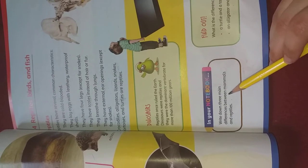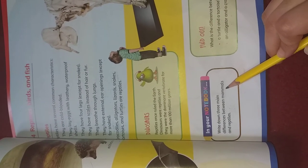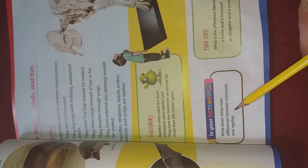Write down three main differences between mammals and reptiles. Mammals is your previous topic and reptiles is your recent topic. Now write this answer in your notebooks. It is a very, very easy question.